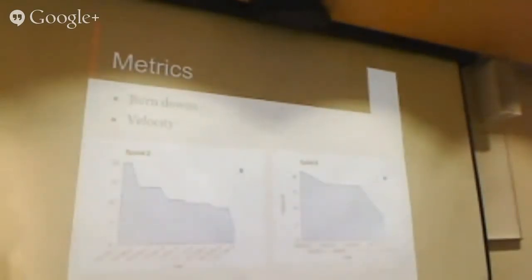These are our burn down charts from our second sprint and our sixth sprint. The second sprint on the left was a 2-week sprint. At the beginning of the first week, we did a little bit of work, and then at the end of that first week, we did some more work, and then we put stuff off and did a lot of work at the end of the second week. In sprint 6, you see a similar pattern of doing a little bit of work up front and then a lot of work at the end.